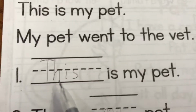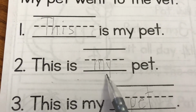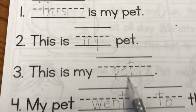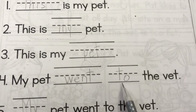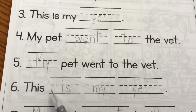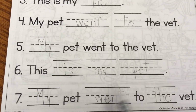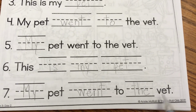Okay, there's seven sentences, guys. Let's read them all. Ready? This is my pet. Now we're switching to the other sentence. My pet went to the vet. Now we're going to do both sentences. This is my pet. My pet went to the vet.